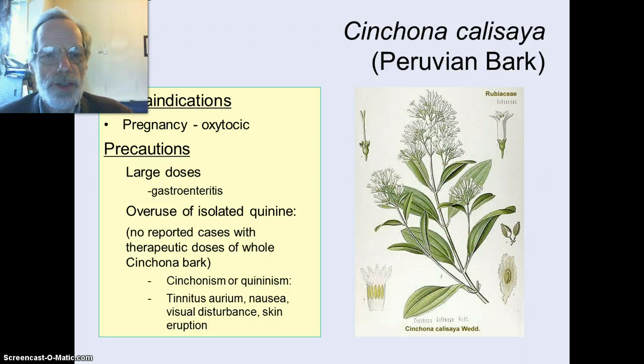There is a syndrome resulting from the overuse of isolated quinine called cinchonism or quininism, where you get ringing in the ears, nausea, visual disturbances, skin eruption. This is unlikely to happen if you stick to the therapeutic dose of cinchona bark.